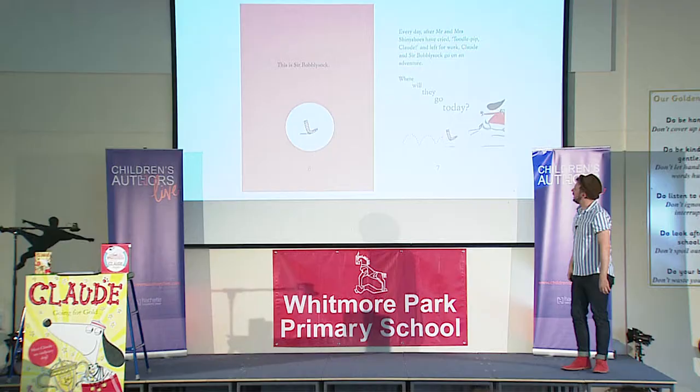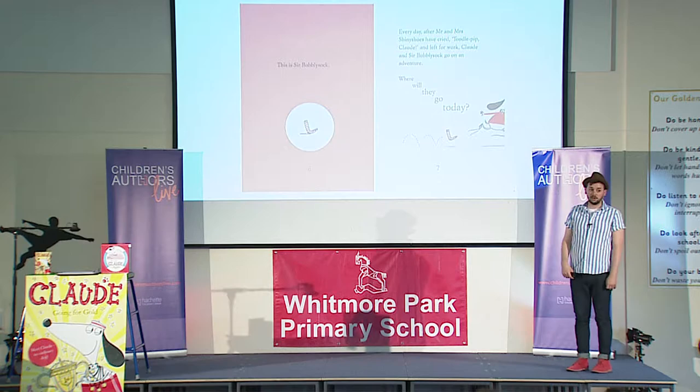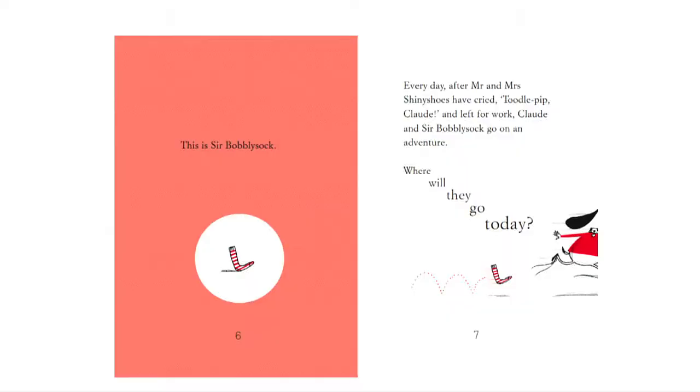So there's Mr. and Mrs. Shiny Shoes. We never see what they look like. We only ever see them from the neck down, but they look like they're going off to do some tennis today. So next page. This is Sir Bobbly Sock. And there he is. He is a sock, and he's quite bobbly. Every day, after Mr. and Mrs. Shiny Shoes have cried, "Toodle pip, Claude," and left for work, Claude and Sir Bobbly Sock go on an adventure. Where will they go today?